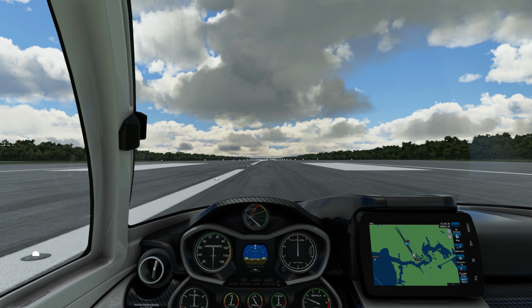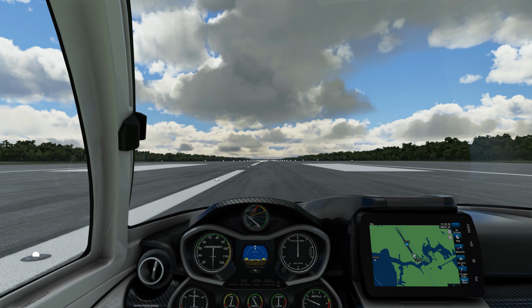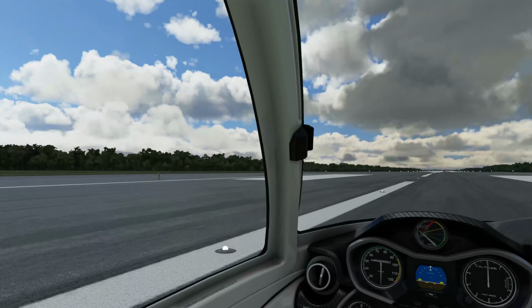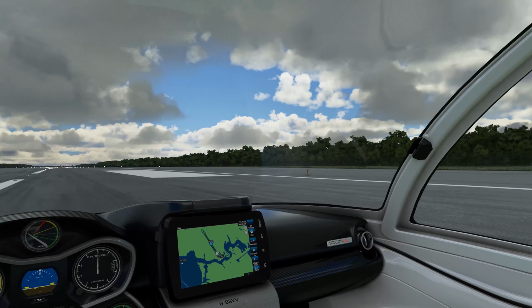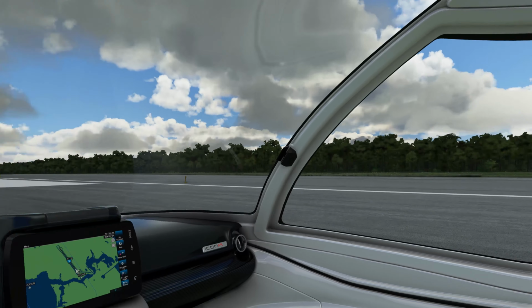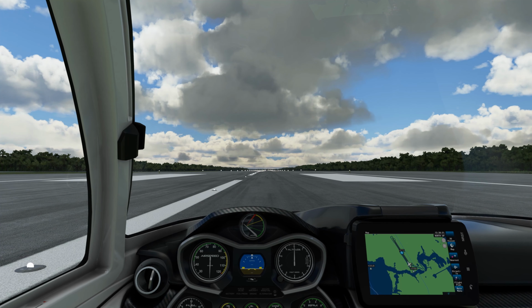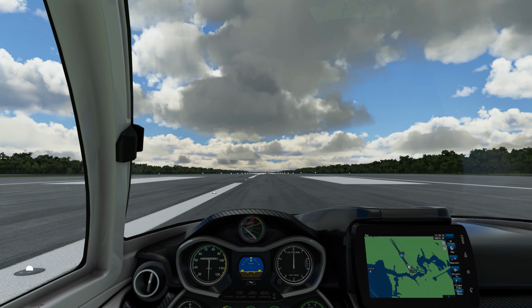Hello folks and welcome to Microsoft Flight Simulator. You join me here in the lovely Icon A5. It's a slightly new direction for the channel, but I thought I'd start somewhere fairly appropriate. We're here at Kennedy Space Center, which you probably managed to guess from the thumbnail.